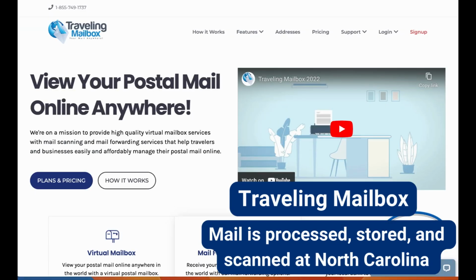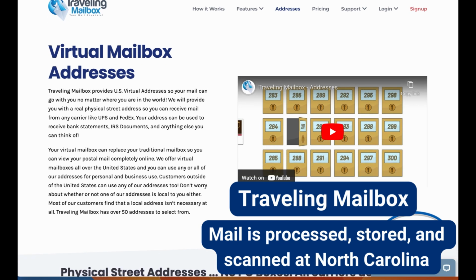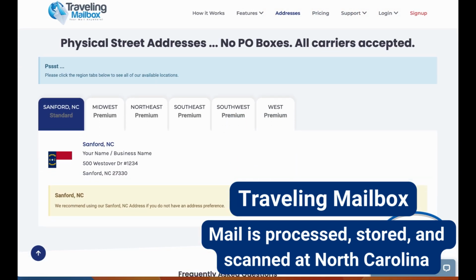Traveling Mailbox. No surprise here, but Traveling Mailbox operates similarly to PostScanMail and EarthClassMail. All your mail and packages are received by third-party mail centers and forwarded to the main facility in North Carolina to sort, store, and process your mail and packages there.